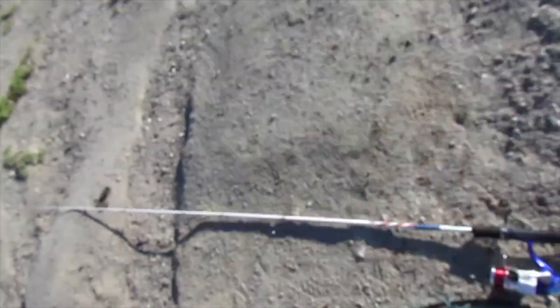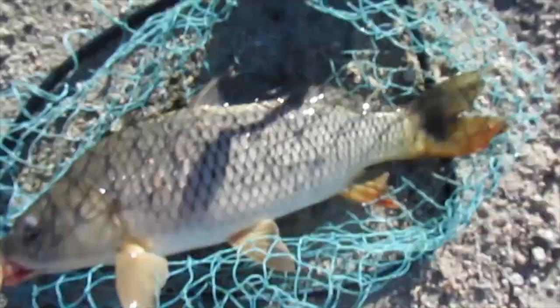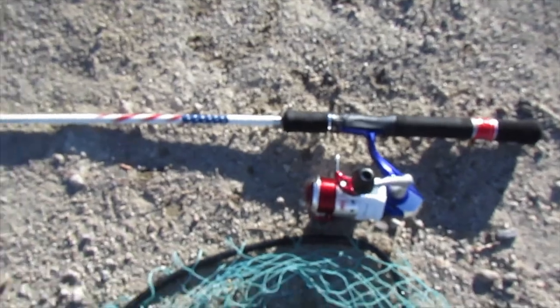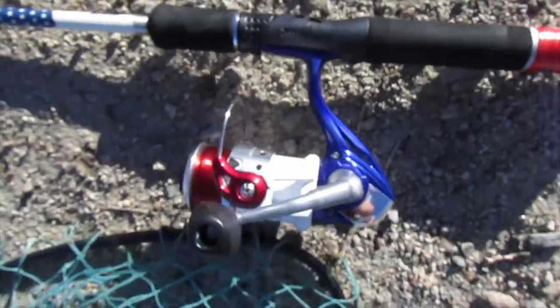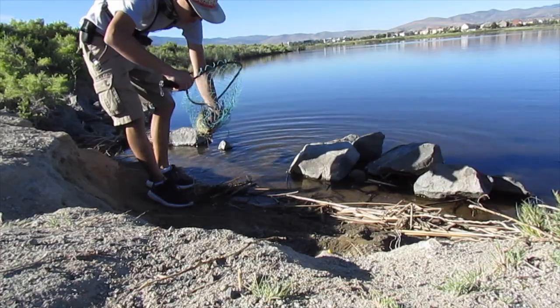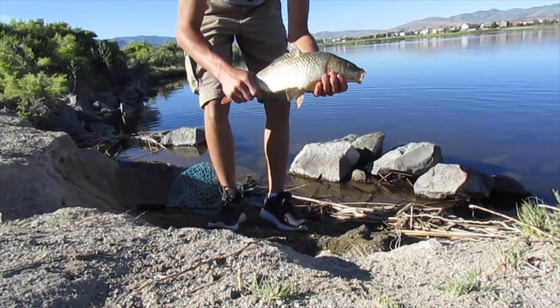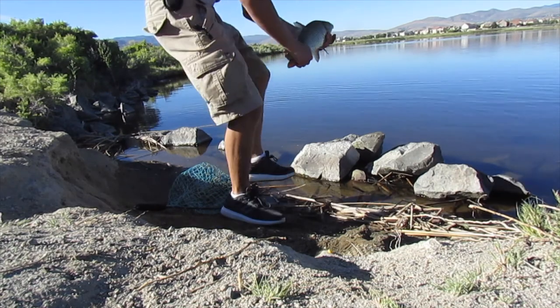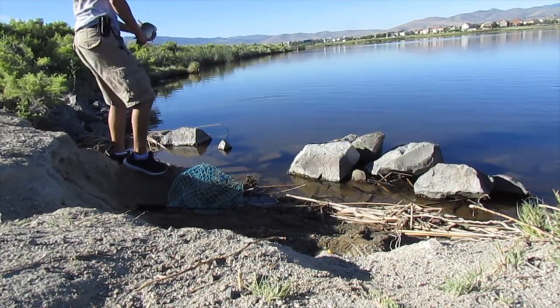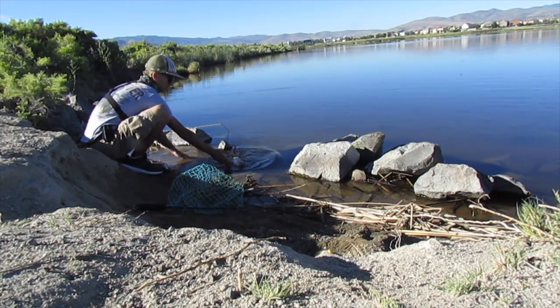Well, I got one. Finally, it took like a few hours, but this guy finally ate my corn on the Zebco Folds of Honor reel. Red, white, and blue, everything, except for the black handle. But that's close enough. Not big, but I'll take it.